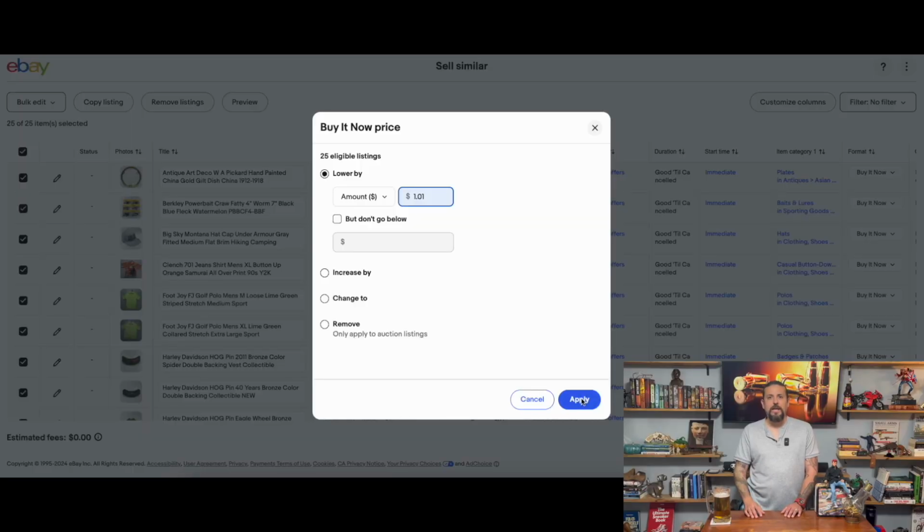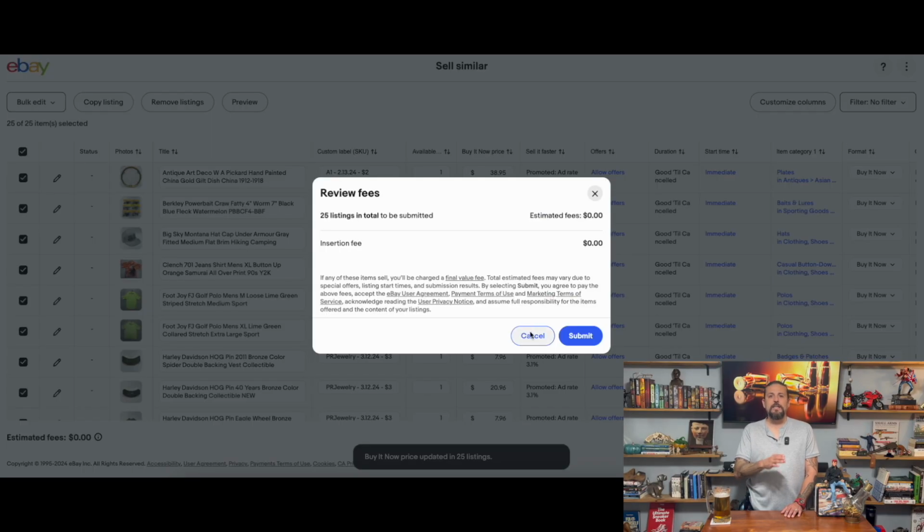I will click apply, and if there's nothing else to do, I click submit all. Side note, you can always skip some items if you want or lower them by $2.01, $10.01, or $21. You get the picture. Just make sure to include the 1 cent at the back end of your discount.